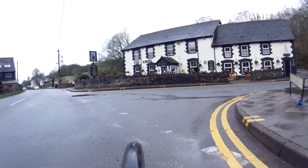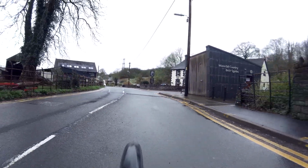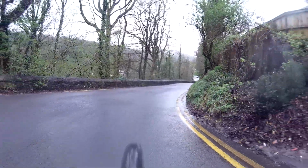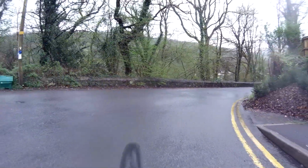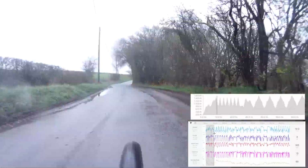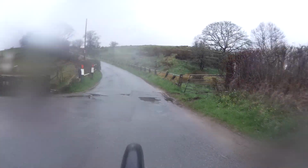So here we are setting off from Pontneddfechan. This sits just along the southern border of the Brecon Beacons and is well known for its waterfalls, and basically from here I was heading directly into the lands of no surface. This first 15 kilometers was just to get to the first block of hills, but it still involved nearly 500 meters of ascent as I had to climb up the backside of Devil's Elbow.